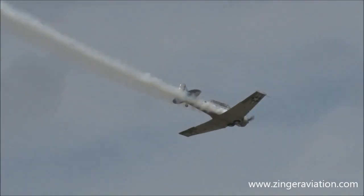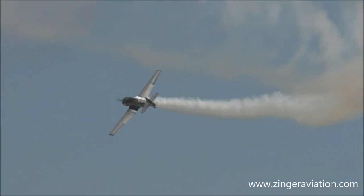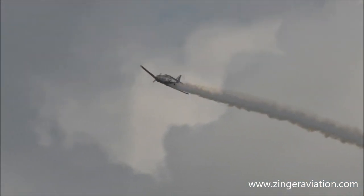Training losses during World War II were staggering. Yet there were three phases of training: primary and the most simple of airplanes, then moving on to more complex ones, and from there moving on from basic trainers to the advanced trainers.